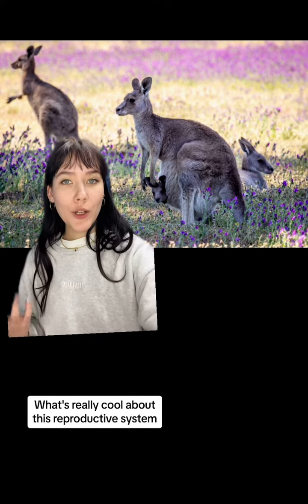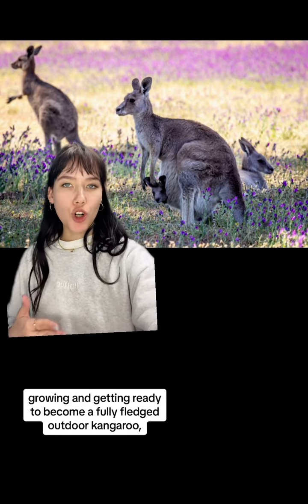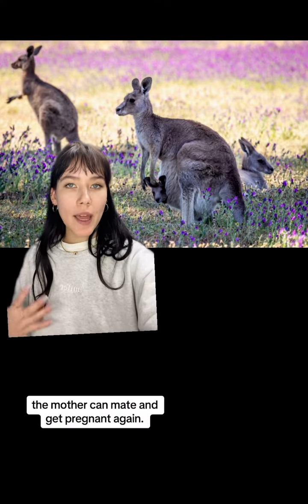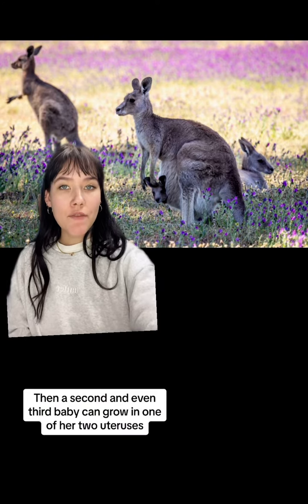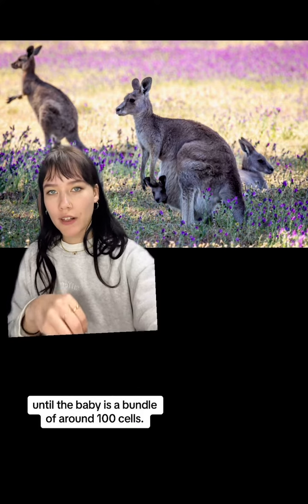What's really cool about this reproductive system is that it acts like a tiny conveyor belt for kangaroo babies. So while the joey is hanging about in the pouch, growing and getting ready to become a fully fledged outdoor kangaroo, the mother can mate and get pregnant again. Then a second and even third baby can grow in one of her 2 uteruses until the baby is a bundle of around 100 cells.